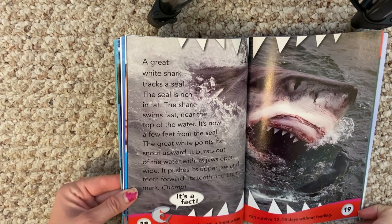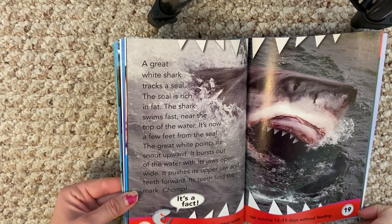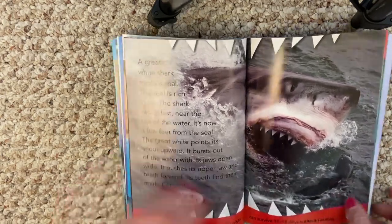It bursts out of the water with its jaws open wide. It pushes its upper jaw and teeth forward. Its teeth find their mark. Chomp! It's a fact. So there he is eating the seal.